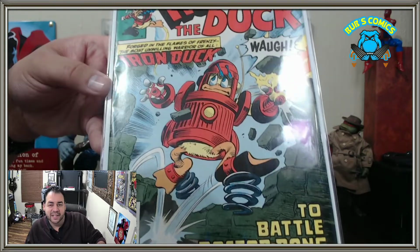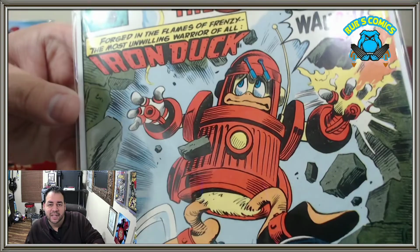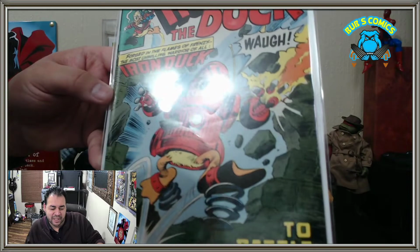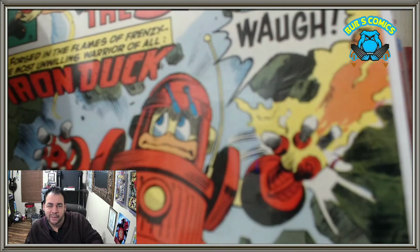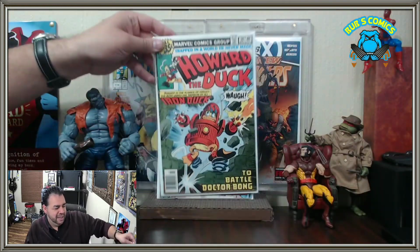So look at Iron Duck. Now he's not protecting his little ducklings there, so he better be careful. And he's basically built that, looks like out of a hydrant. So he's got the little toothbrushes for windshield wipers on his eyes, for eye wipes. That's pretty fun. So he's having a big old time. Howard the Duck as Iron Duck in Howard the Duck number 30. So there's some fun there.